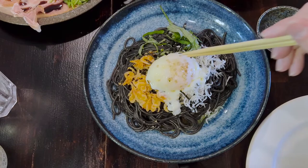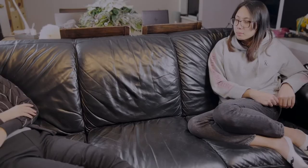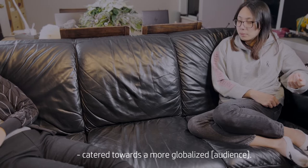Actually, speaking of that, it was interesting how they gave us chopsticks instead of forks to use. Why do you think it's so popular? I know it's definitely altered for an Asian palate. In general, it's probably catered towards a more globalized audience.